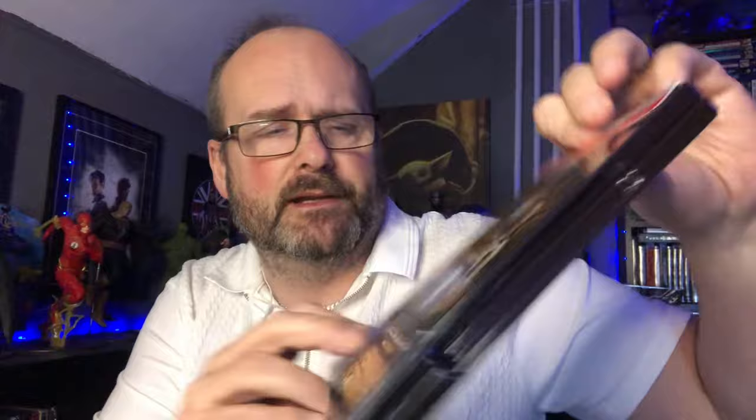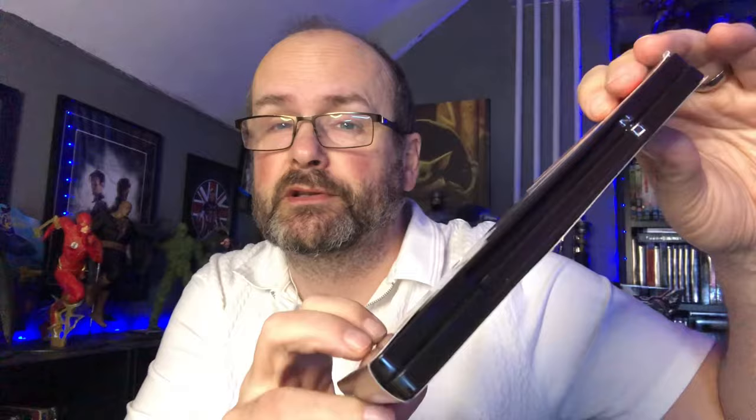Giant monsters running amok. And here's a film next up that made my top 10 of the year, and it is Operation Fortune with Jason Statham, directed by Guy Ritchie. And yeah, this was a very enjoyable film. I really liked this movie, so I had to import the steelbook for it.